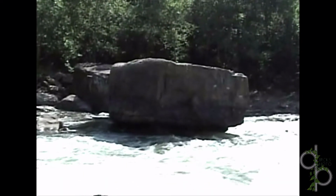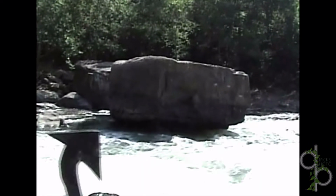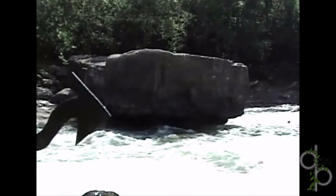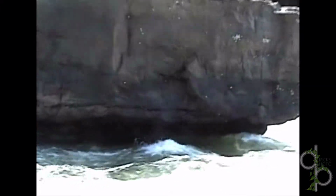Taking a look down here now at the bottom of our next great big old Class 5, a nasty undercut rock known as the Butcher's Block. What that means is all this current pushing on in the front side. We'd hate to see you folks go swimming on into there. Got to keep you out here today.